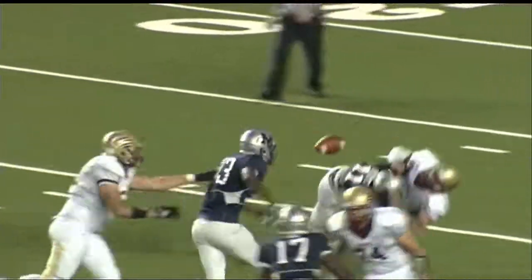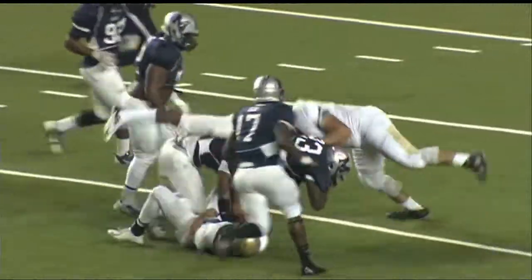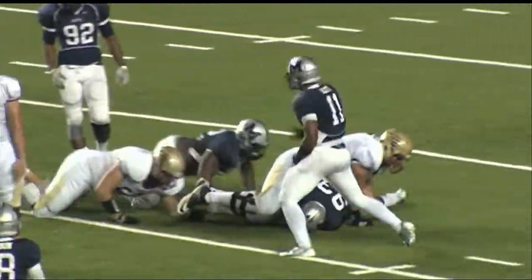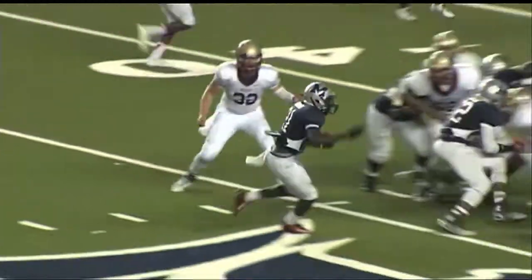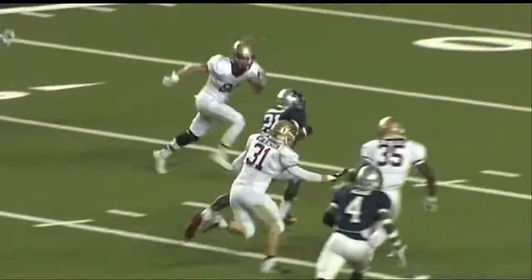It was 14-all in the second when Cy Woods quarterback Nick Hooper gets absolutely drilled. He loses the ball and Manvel recovers. The Mavericks take advantage. It's King to Gary Haynes for the touchdown. It's 21-14 Manvel. Manvel then forces a three and out.